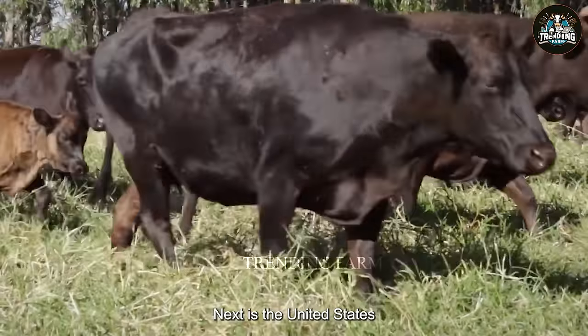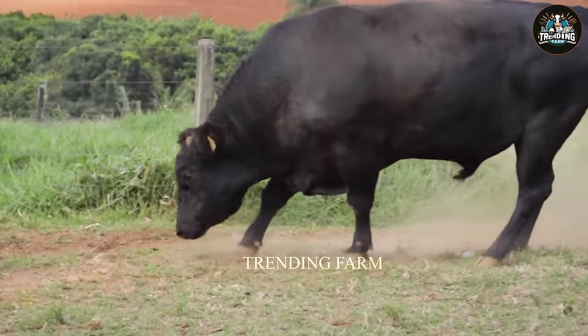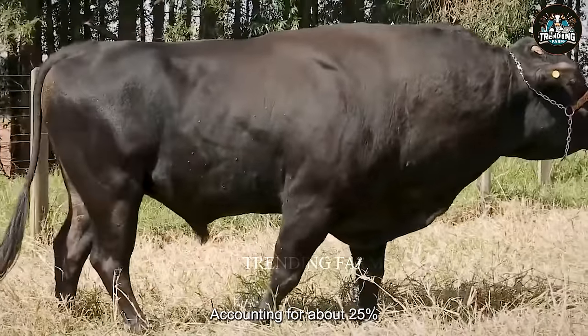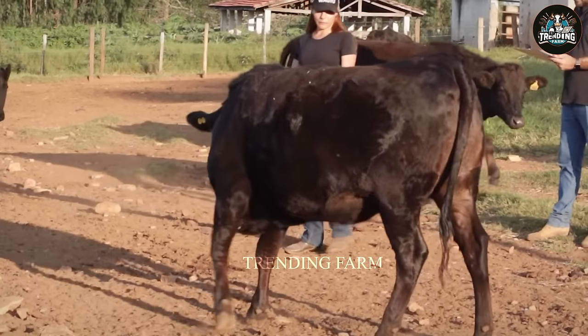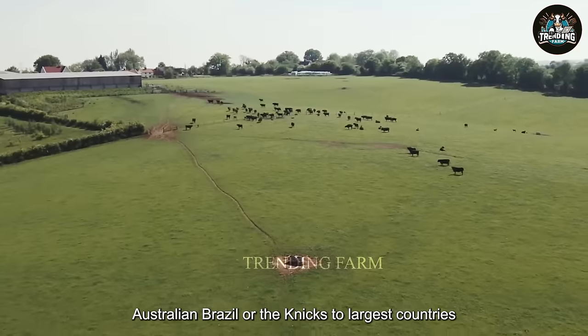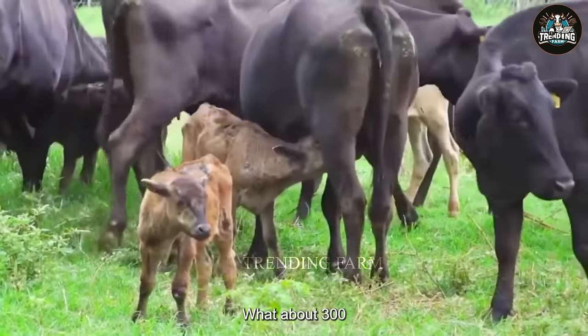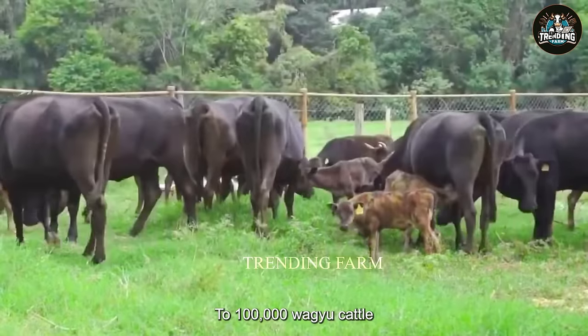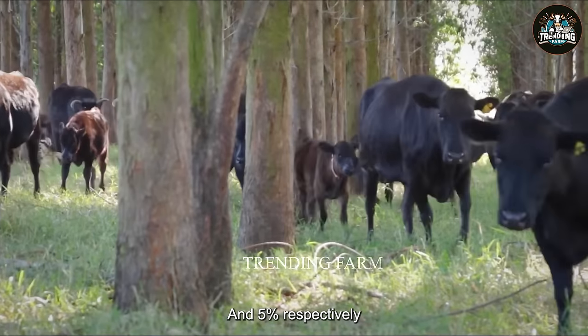Next is the United States, with about 500,000 Wagyu cattle, accounting for about 25%. Australia and Brazil are the next two largest countries, with about 300,000 to 100,000 Wagyu cattle, accounting for about 10% and 5% respectively.